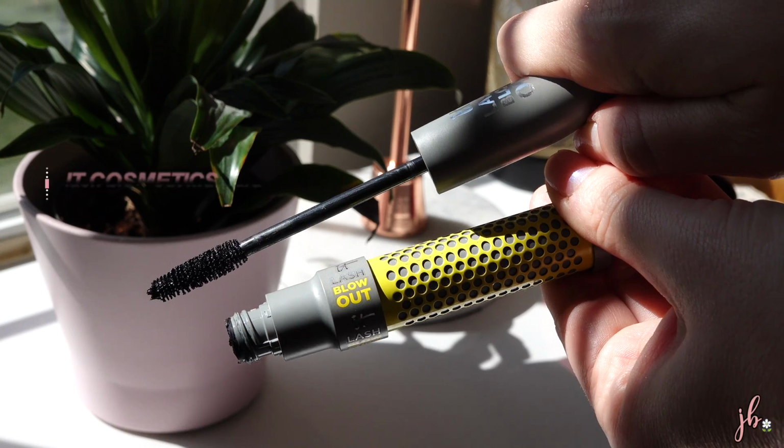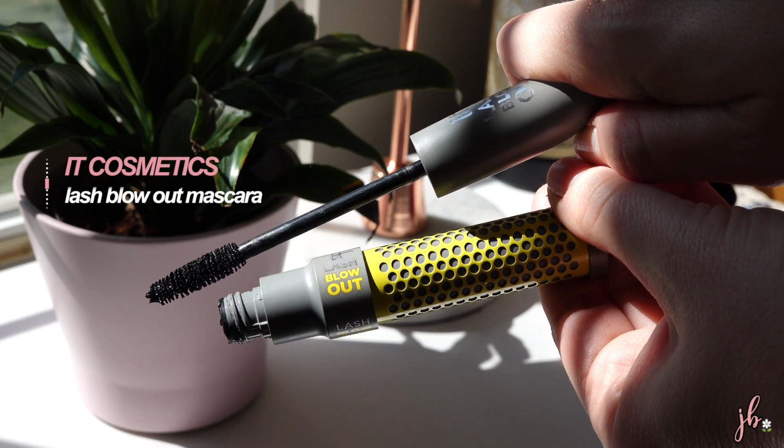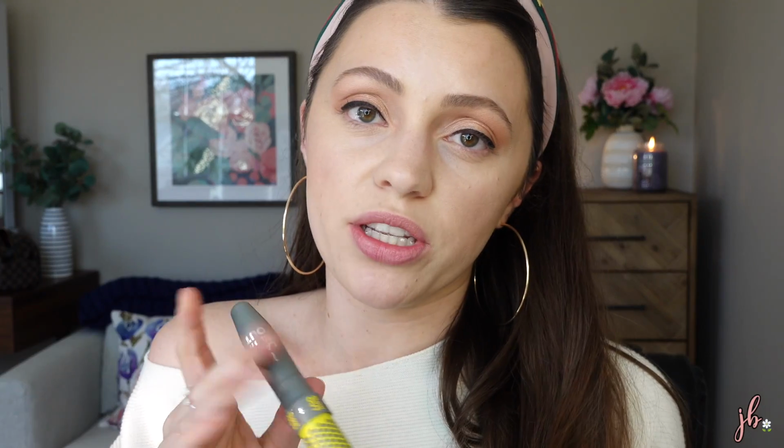All right, next up is this IT Cosmetics Lash Blowout Mascara. I definitely wanted to use this one more time before it starts to go bad because I tried it a couple times and absolutely did not like it. So I'm so curious. Again, this is a mixed review thing, but mascara is maybe one of the most polarizing makeup items because everyone likes a different look for their lashes. You know what I mean?